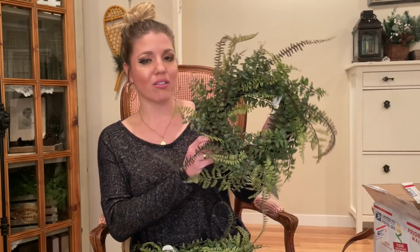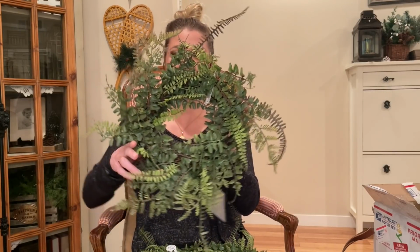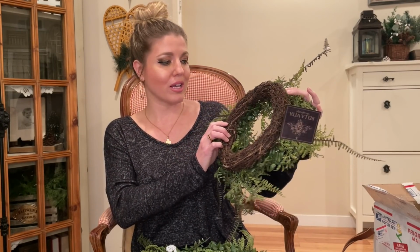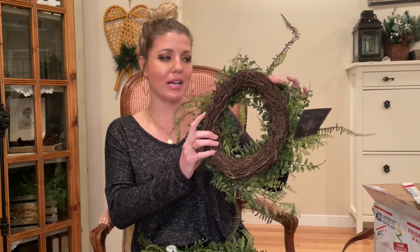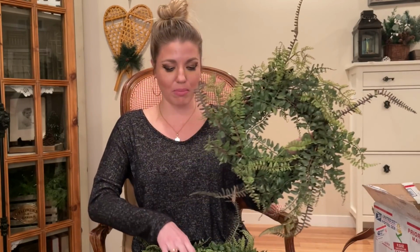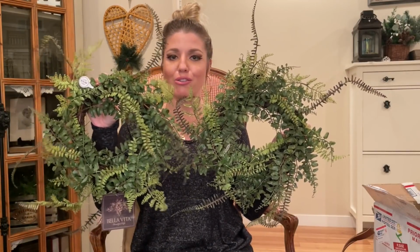And I saw these wreaths, and I immediately was like, I have to have these. These are $15.99 and then 50% off. I love that it has some different texture in the back, that twig, jute texture, and it's just a really unique wreath. I think these are going to be perfect to place in my kitchen area and also my buffet.